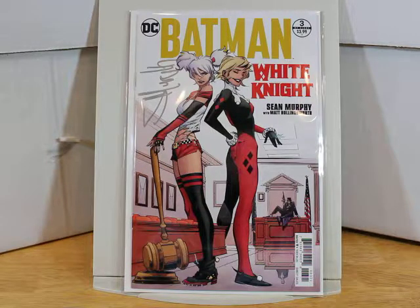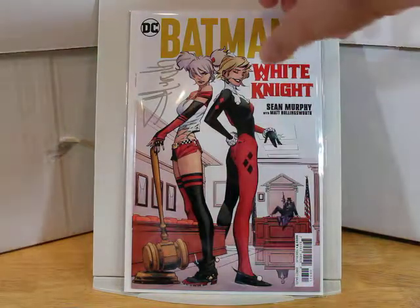I think I have multiple copies, the variants and cover A signed as well, but this one in particular is really, really nice. I only had the third print of this, or second print of this, which I think is a red cover. So yeah, again, $12. I was psyched about that pickup.